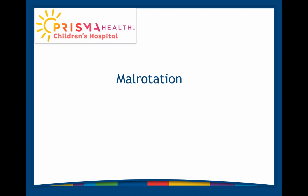If I got a call right now and I'm on call for a baby with malrotation that is well appearing, I don't have to rush to the operating room today. I can do this tomorrow. If the kid is volvulized, obviously you have to go to the operating room immediately.